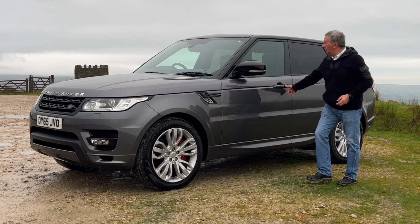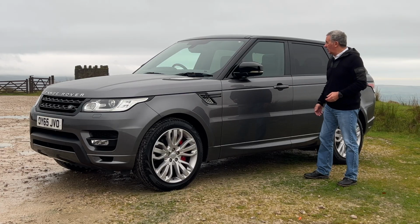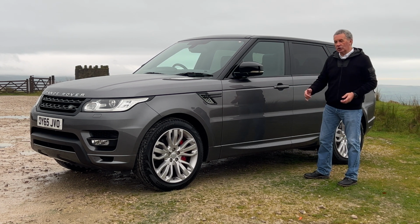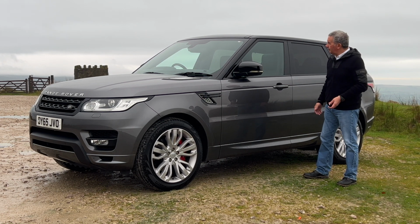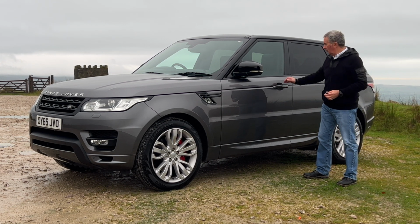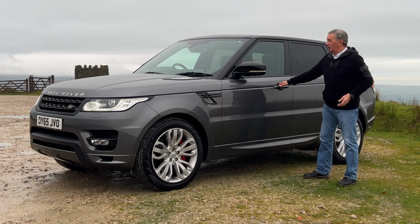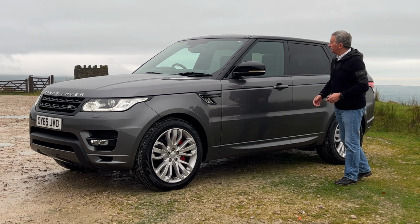Here we've got keyless entry, keyless lock, power folding door mirrors. So just touch your thumb to the door handle, the car locks as long as you've got the key on you. When you come back, hand down the back there, door opens, mirror unfolds, and that's it, you can just get in.